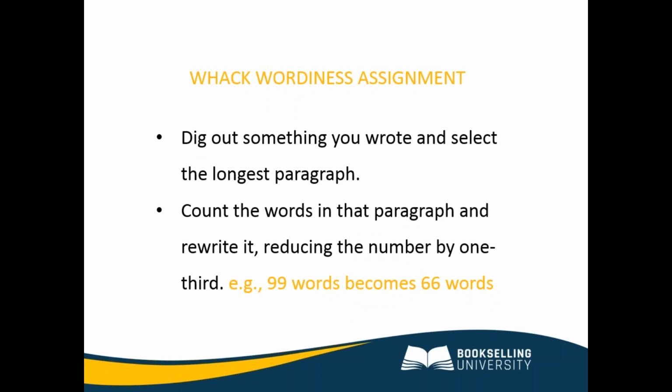Now, here's an assignment that comes with whacking wordiness, and it's this. Dig out something that you've written and select the longest paragraph there. Then count the number of words in that paragraph, rewrite it, and recount them. Your goal would be to reduce the number of words by one third. By one third. So if you start off with 99 words, pare it down, pare it down, pare it down till it's 66 words. That's your assignment, should you choose to do it.